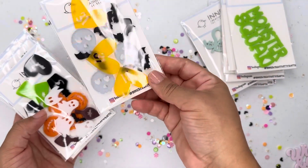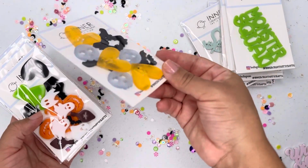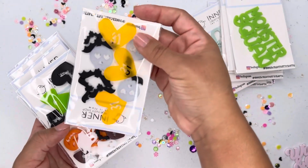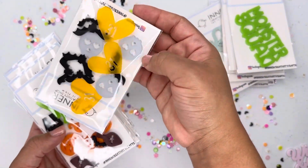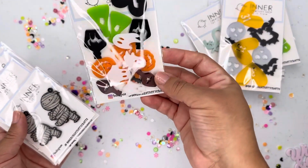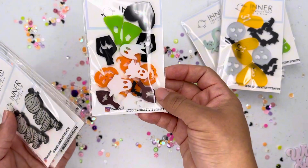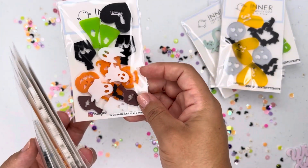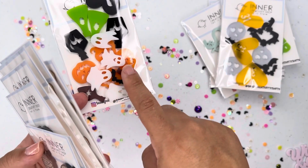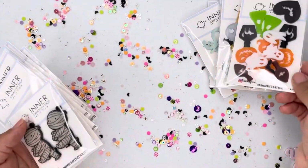This is one of the confettis that I have available. It comes with bats, hearts that have the number 31 on it, and some little skulls. This is the second confetti that I have in the shop. It comes with little poison bottles, some hearts with a bat, and some ghosts and pumpkins.